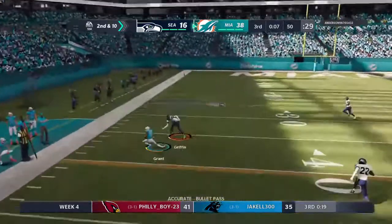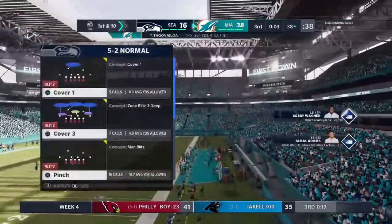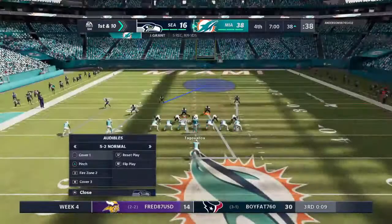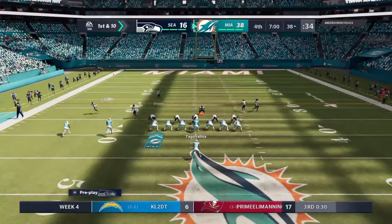Tua setting up shop to throw again. Throwing the out route. That's Grant. And that'll wind up moving the chains again as the tackle's going to be made at the Seahawks' 38-yard line. He went over 100 yards in the wild card round. He's over 100 here as well. And a 1st down. 16.